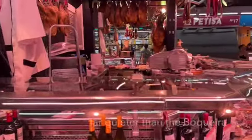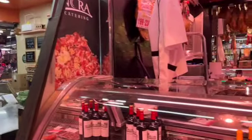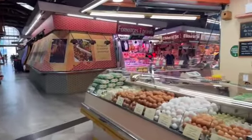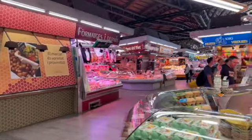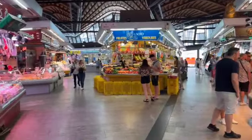One thing I'd say about the Spanish markets, the quality of the food is absolutely excellent. And I love the fact that you can just walk in here, sit up at all these stalls and they make up your own, whatever you want to eat, they'll make it up for you. Beautiful fruit and veg stall in the middle there.